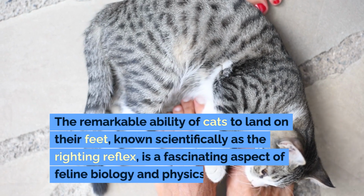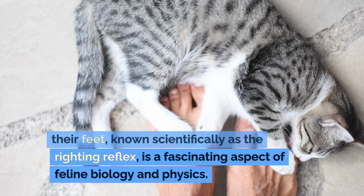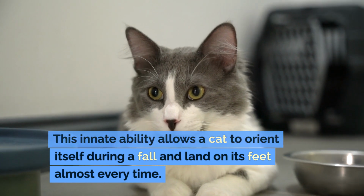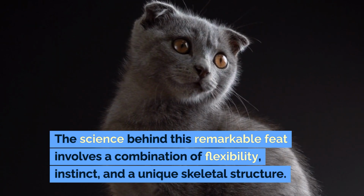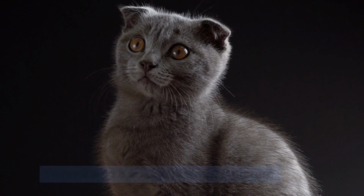The remarkable ability of cats to land on their feet, known scientifically as the righting reflex, is a fascinating aspect of feline biology and physics. This innate ability allows a cat to orient itself during a fall and land on its feet almost every time. The science behind this remarkable feat involves a combination of flexibility, instinct, and a unique skeletal structure.